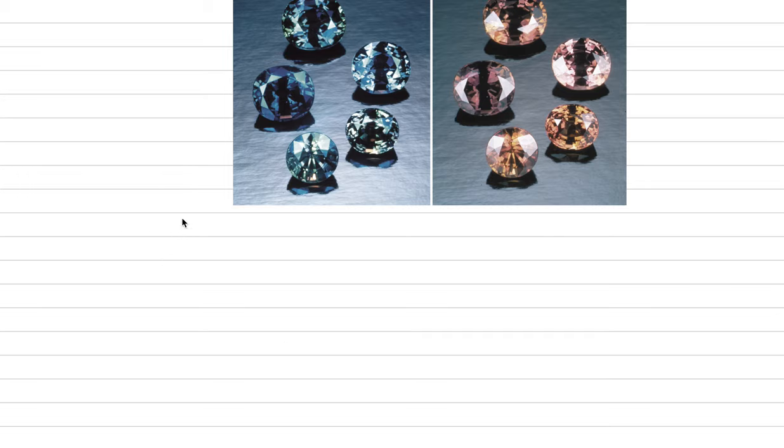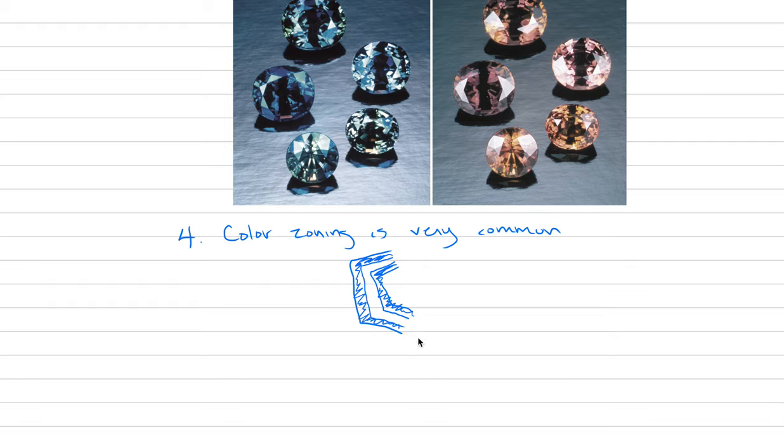Now, a couple other aspects that we should talk about. Number four is that color zoning is very common in sapphires. If we were to draw color zoning, we could draw part of a crystal, and then as growth occurs, there's going to be different bands of, like, a darker blue band, and then a light band, and then a darker blue band, and a light band. And it's controlled by how the different constituents that are available to crystallize are available in the rock.